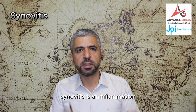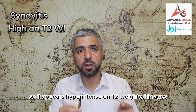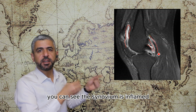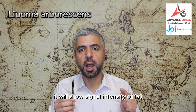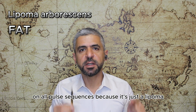Synovitis is an inflammation, so by default it has a high signal intensity on T2 weighted images, so it appears hyperintense on T2 weighted images. For example, in this MRI, you can see the synovium is inflamed and it shows high signal intensity on T2 weighted images. Regarding lipoma arborescens, it will show signal intensity of fat on all pulse sequences because it's just a lipoma.